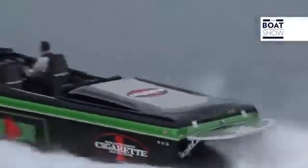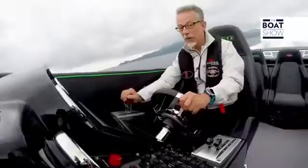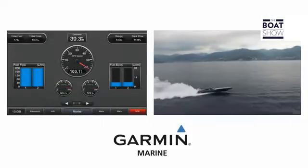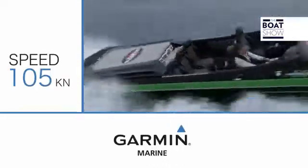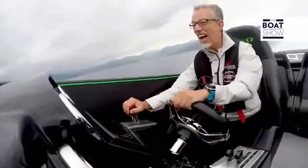These engines give their maximum power between 6,000 and 6,500 RPM. Shall we try them? It's impressive. Fantastic. Stupendous. I want it.